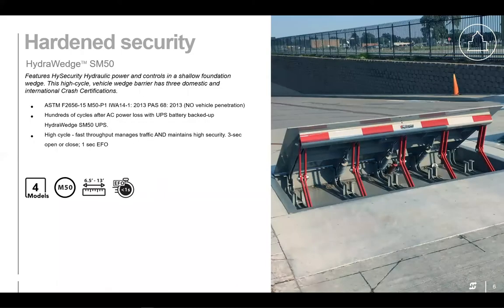And now here we have a wedge. It's called the HydroWedge SM50. As I mentioned earlier, wedges are great for final denial, because if I hit the emergency fast open button in this case, the wedge would pop up and actually close. I have to think just the opposite on wedges. But in a little over a second, that thing is deployed.